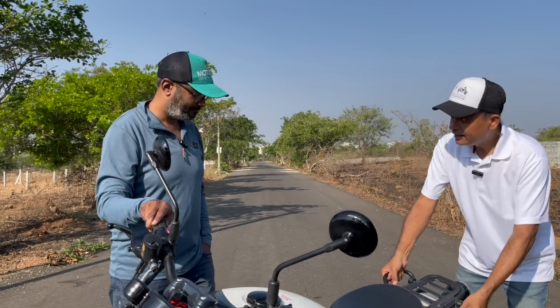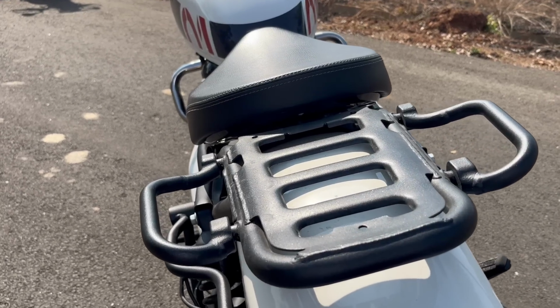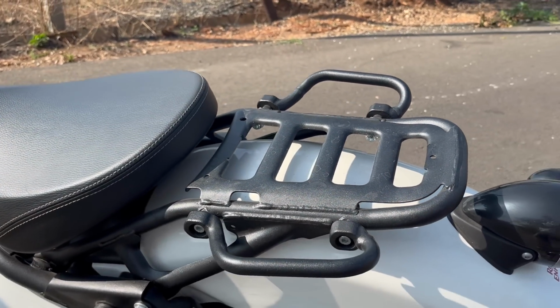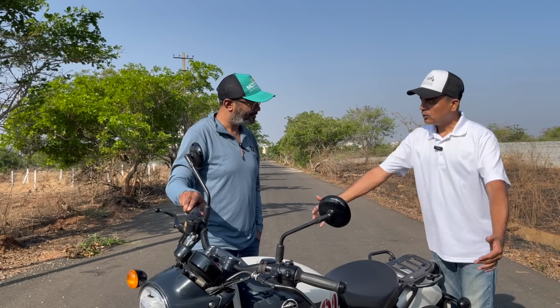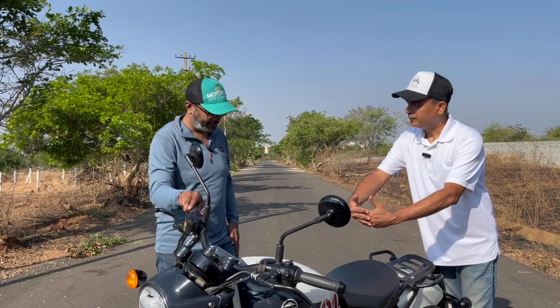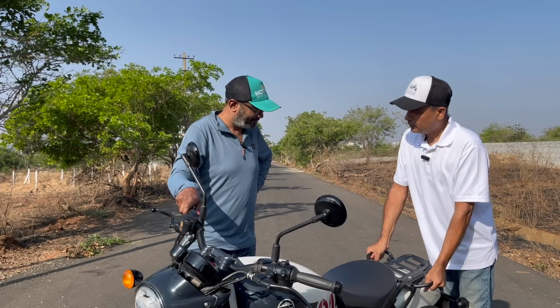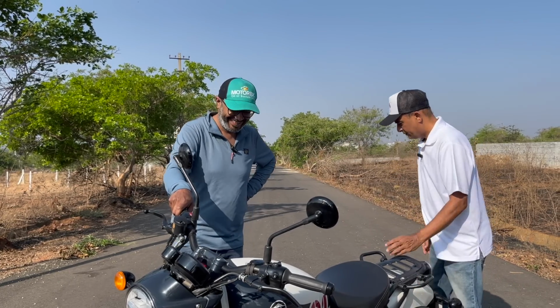And I like this. Really, really like this. Wide, easy to hold on. Not all riders want to hold on to the rider this way or however. This was reassuring because I didn't have to cling on to you.